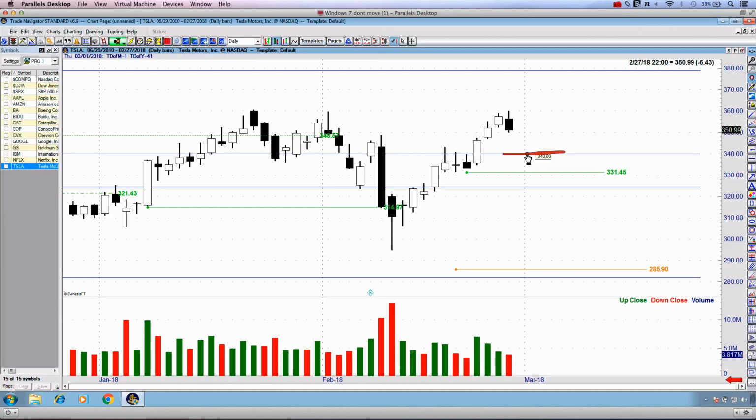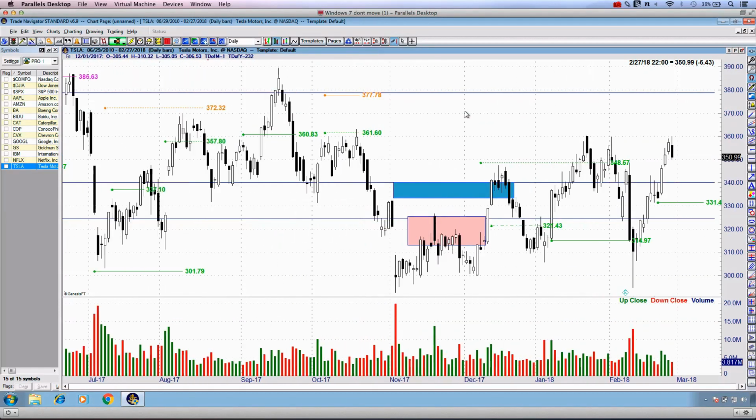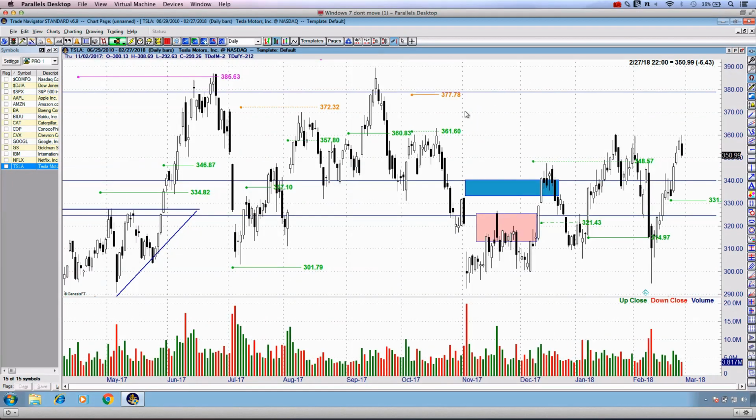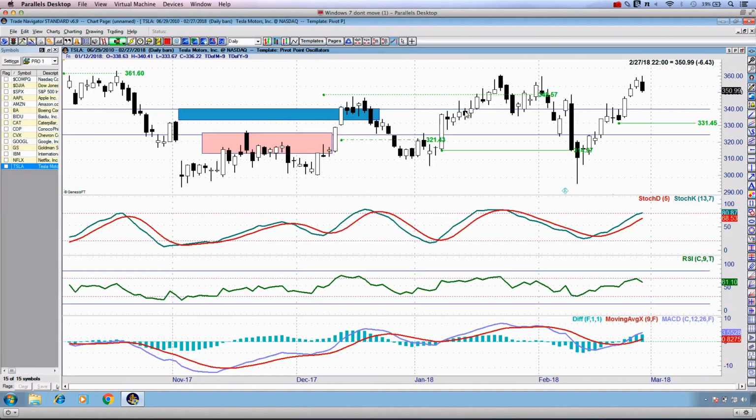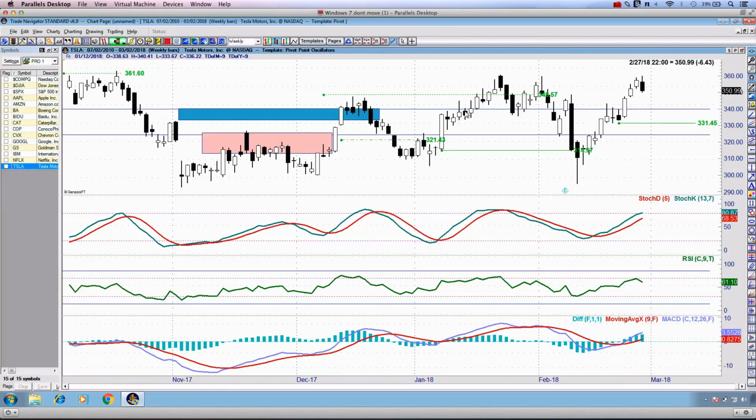Tesla, to round out our top 12 list, down $6.43, but no major trade setup, not until we start cracking below 340 or even 331. Tesla's something that I've been paying attention to for a number of months. It looks as though we are putting in a macro top on this individual stock. We've got a lot of bearish divergence across the board, not only on the daily time frame, but also on the weekly time frame as well.